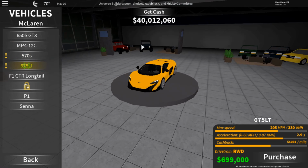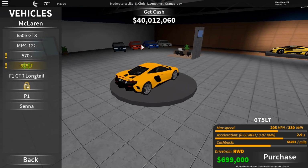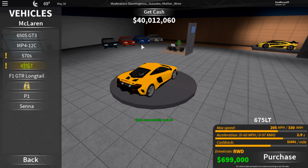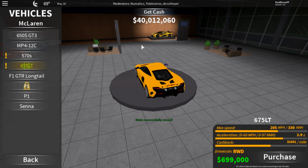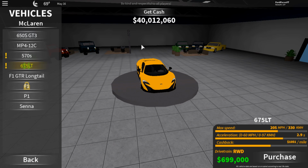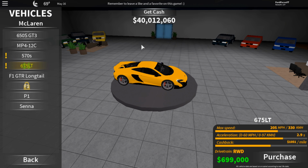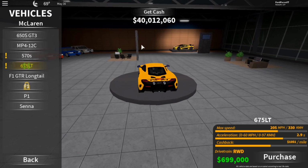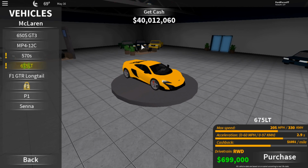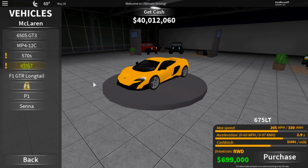So the McLaren 675 LT is the more expensive McLaren in the update, with a top speed of 205 miles per hour, 330 kilometers. So it's like some other McLarens. 2.9 seconds in 0 to 60, so it's just 0.1 second faster in acceleration than the 570 is. $1,051 a mile, which is 10 more than the Lamborghini Huracan Performante, rear-wheel drivetrain, and $699,000 for its asking price. So now, let's move on to the review.